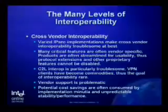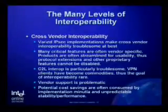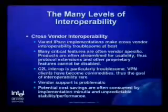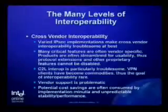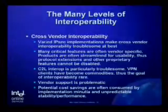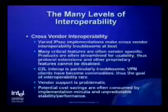The many levels of interoperability are also an issue. As a service provider selling this type of service, you'll typically have users who already have some sort of VPN implementation that they use for remote access at their site, etc. So they'll maybe want to use that, and that can be troublesome, especially if you're running vendor A, vendor B. The varied implementations make cross-vendor interoperability troublesome at best.